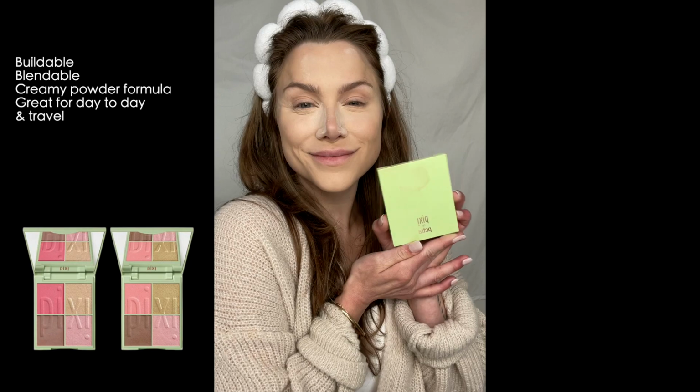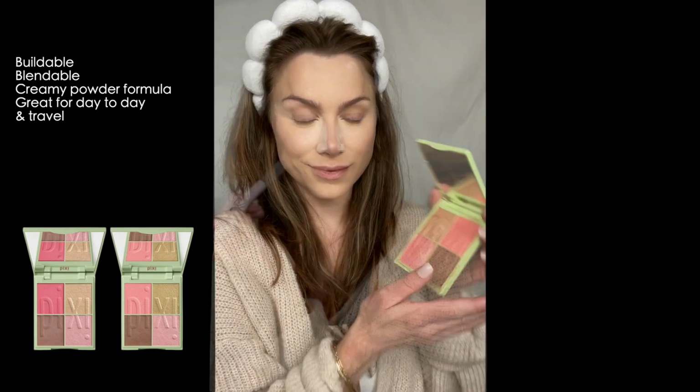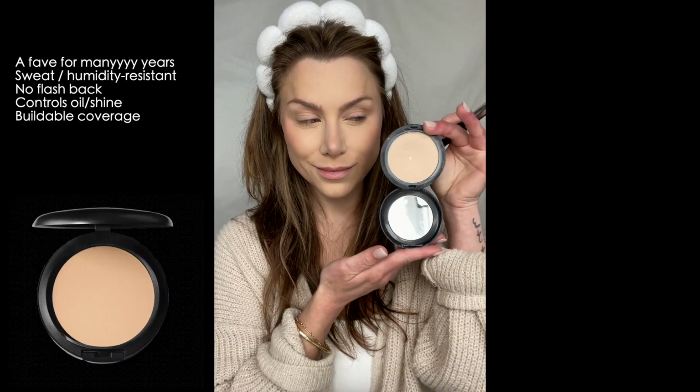These two palettes here from Pixi have become a go-to for me as well. I do use both of them. However, if you just want to simply pick up one depending on your skin tone or preference, that's also fine. I tend to mix the blush and bronzer from both of these palettes. These are great for day-to-day use, but also travel. I like to apply these using an angled brush and then using some of the bronzer to frame my face and cheekbones.